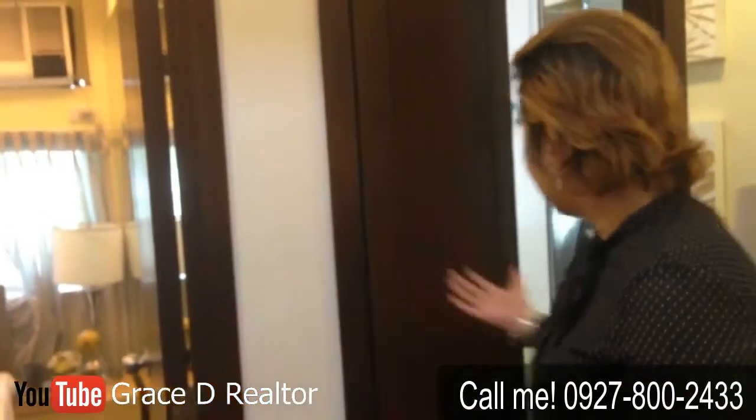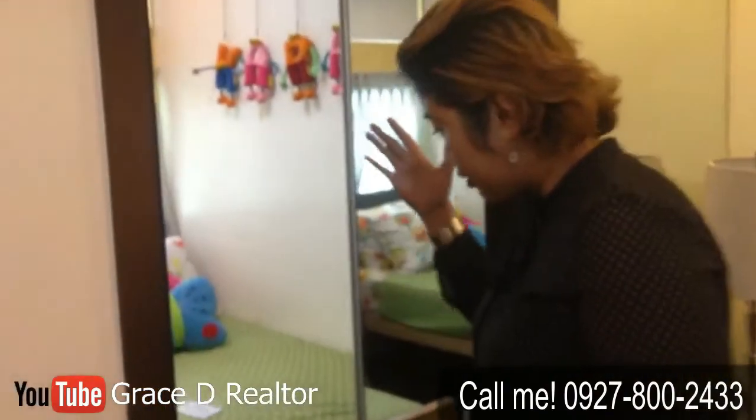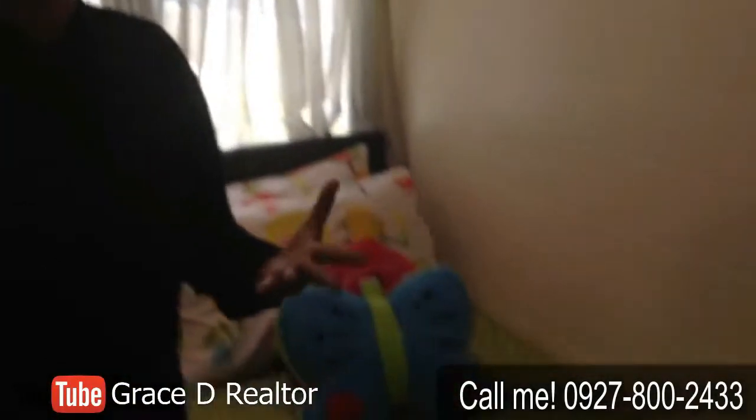Okay, itong ating second bedroom. Inuulit ko, hindi po kasama yung mga gamit. Ang kasama po dito is yung talagang yari: ito, pinto, ganito talaga yung pinto, yung pintura. Wala lang pong gamit. It's up to you kung ano pong i-interior ninyo. Important is nakuha ninyo po ng affordable at budget-friendly itong condo na ito here in Pioneer Woodlands.